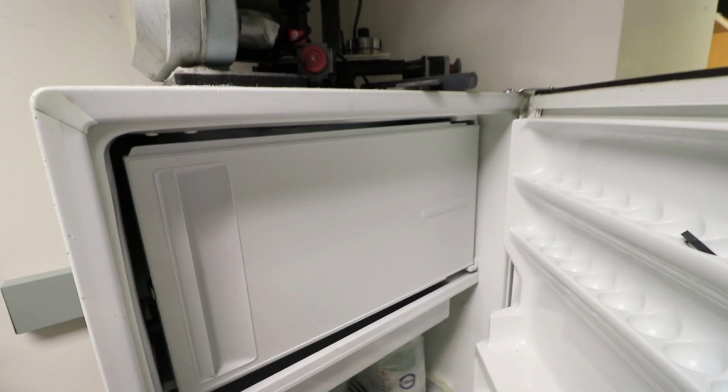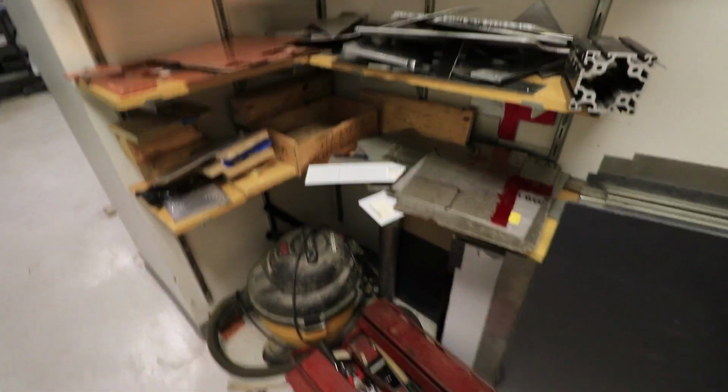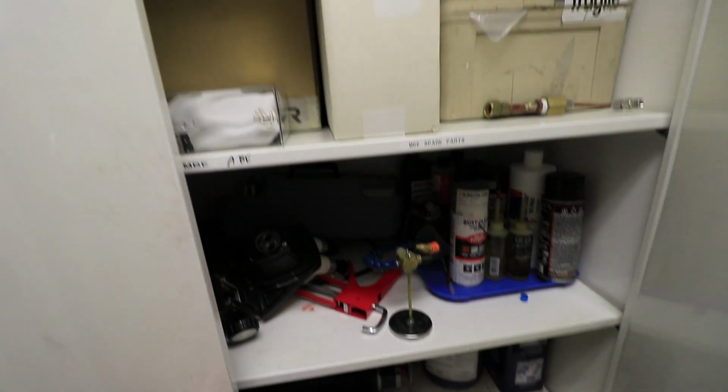This room also has an explosion-resistant refrigerator for the storage of flammable chemicals, and a large inventory of stock for rapid prototyping of various projects, a closet with spare parts, and a small tabletop lathe. There are also toxic gas cabinets to support the various other equipment in the lab.